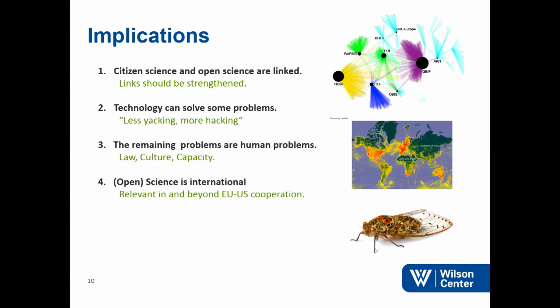What are the takeaways of this presentation? First, as I was writing this, I realized that citizen science and open science are inherently linked. Open data is a goal of both. Both have common goals and rationales for being taken up as policy priorities, and both also face similar policy challenges such as privacy. Second takeaway, technology can solve many problems. We heard blockchain mentioned earlier. I think blockchain coupled with a record-level documentation system could go a long way to addressing things like privacy, reconsent, and meaningful attribution. But the remaining problems are people problems.